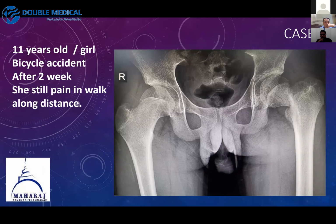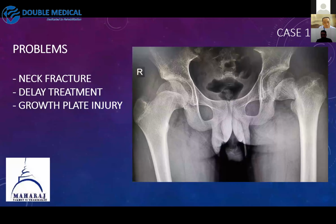The first case is a girl, 11 years old. She had a bicycle accident. After 2 weeks, she came to the hospital because she still had pain when she walks. Everyone can see this film: a simple femoral neck fracture. Let's see the problems. The problem is the femoral neck fracture, a simple femoral neck fracture.